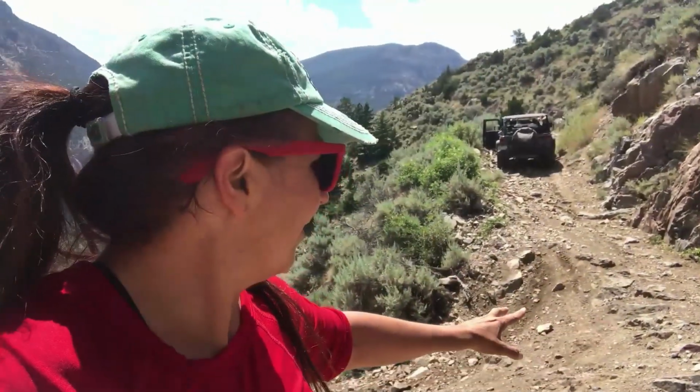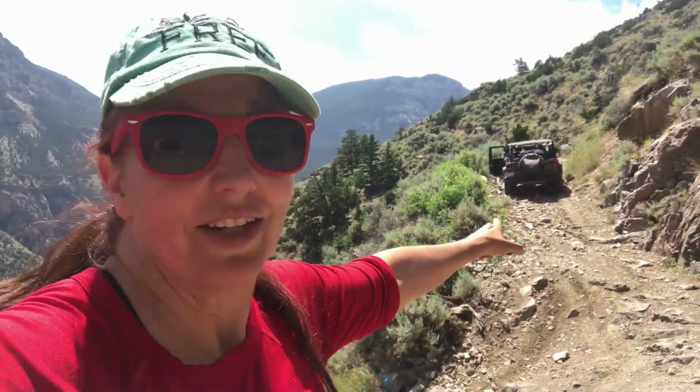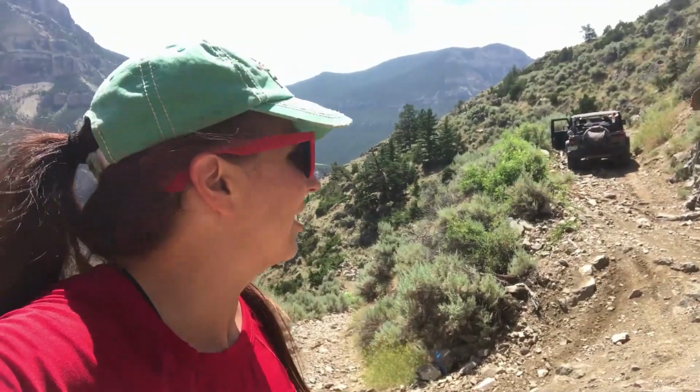Gosh, I wish you could tell how steep and off camber this is. I had to run the tires of the Jeep on either side of these rocks here to get up it. And it still took turning probably 5 or 6 times, which is a lot, to get up a switchback. So like a 6-point turn to get up that.